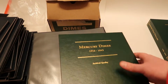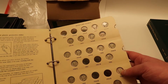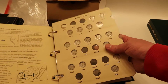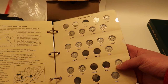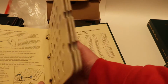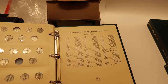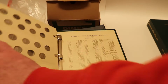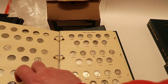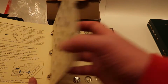Now, the Mercury Dimes, also one of my favorite coins. Mercury Dimes, Walking Liberty Half Dollars, and Morgan Dollars. Some of my favorites. So I cannot wait to fill this up. This is probably going to be one of my favorites to get complete. Of course, some of these are really, really scarce and will cost a lot of money, even in bad condition, such as the 1916D, where they only made 264,000 of those coins. So finding one of those is not going to be easy, and you're going to pay a lot of money. But all the other common ones I would like to get, of course, and fill up.